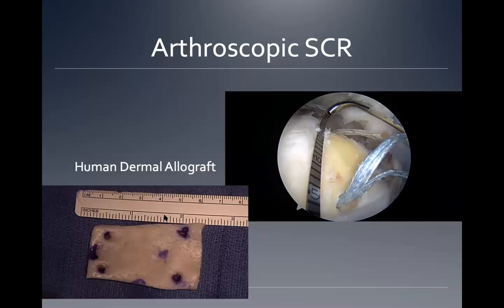So the procedure involves placing a human dermal allograft. You can see it here on the left. We pass it with a series of suture anchors. We measure the size that we need, and we cut the graft to size. And this is all done arthroscopically, or through a camera and small incisions.